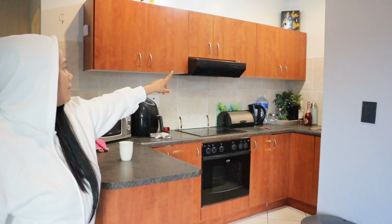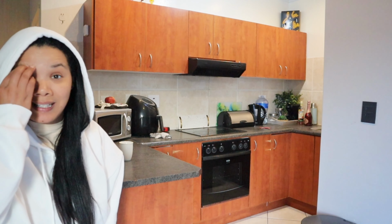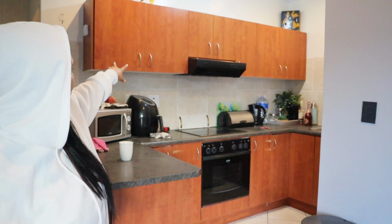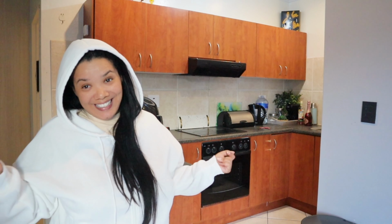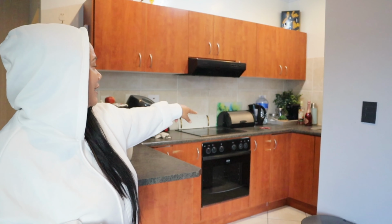Next to the microwave and the oven, I'm going to have my pantry, which is not a walk-in pantry, just a normal cupboard like this, but full size from top to bottom. So I'm going to have a bigger pantry. I'm very excited for that pantry. And that is where this wall is going to end, with the pantry.